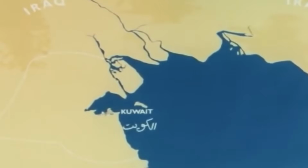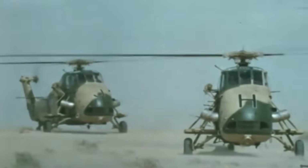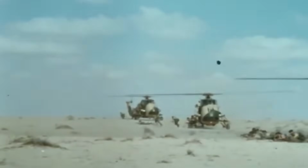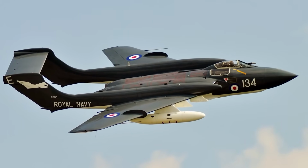Throughout its career, the Sea Vixen participated in several operations, including the Kuwait Crisis of 1961 and the Indonesia-Malaysia confrontation from 1963 to 1966. These deployments demonstrated the aircraft's versatility and importance to Britain's global naval presence.